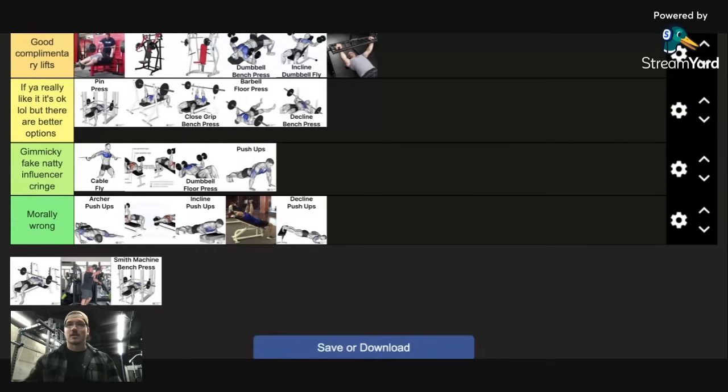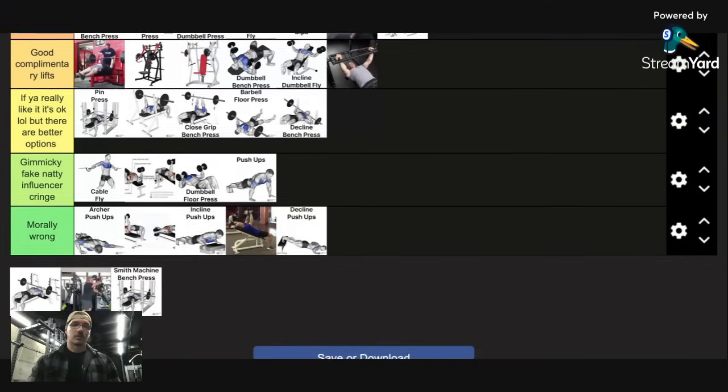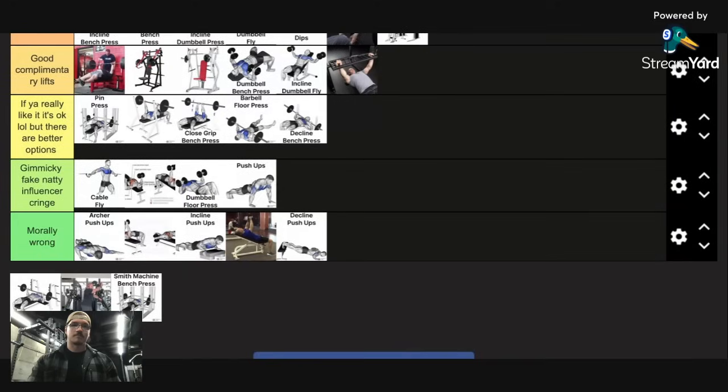Pausing, in my opinion, is overrated as a whole, I think, especially in the natural community. But it is still a cool option. It's a cool way to get a little bit more out of less weight in some cases, but you can also just use more weight in other cases, depending on one, your own leverages, and two, how far off your chest you actually pause. It can be a little bit easier on the shoulders too if going super deep just bothers your shoulders. So it is a good lift. I would put this in.